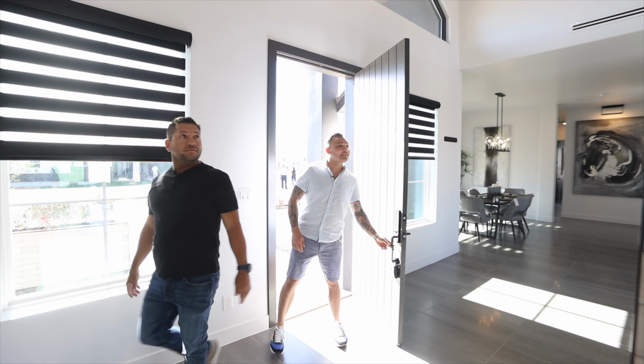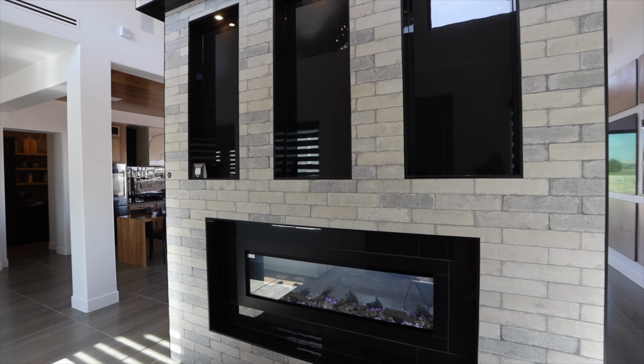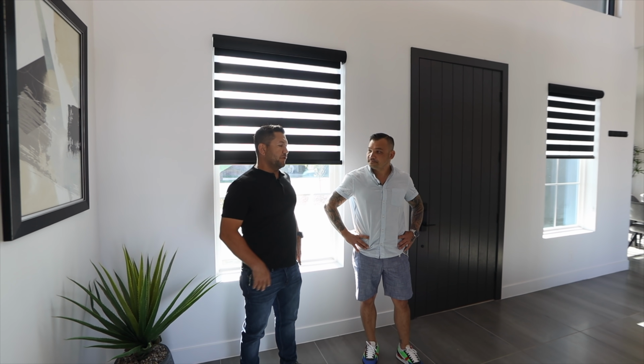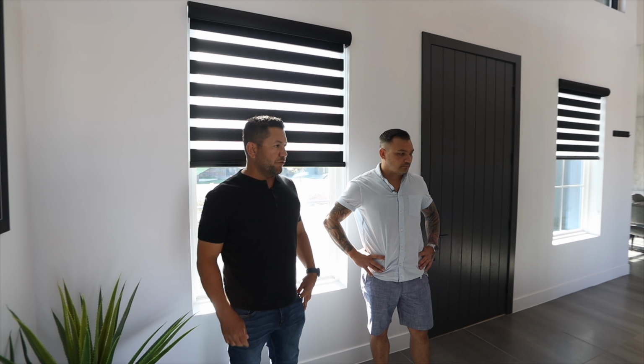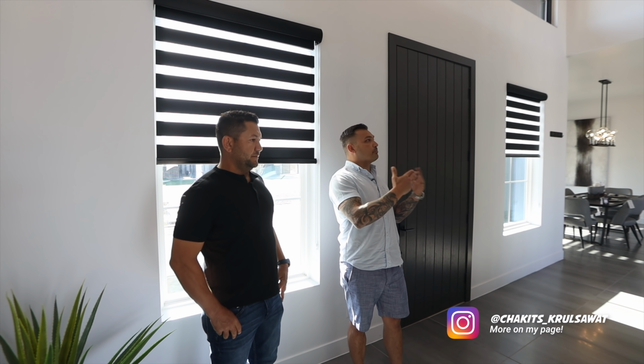Take a look at this. What's going on with this, Carlos? So it's our foyer entry, right? We like to have something to give the family room some privacy. So we might as well make it look nice, showcase it. This is a double-sided electric fireplace. I do love that because you can see right through it, and it really breaks it off instead of just keeping it open.